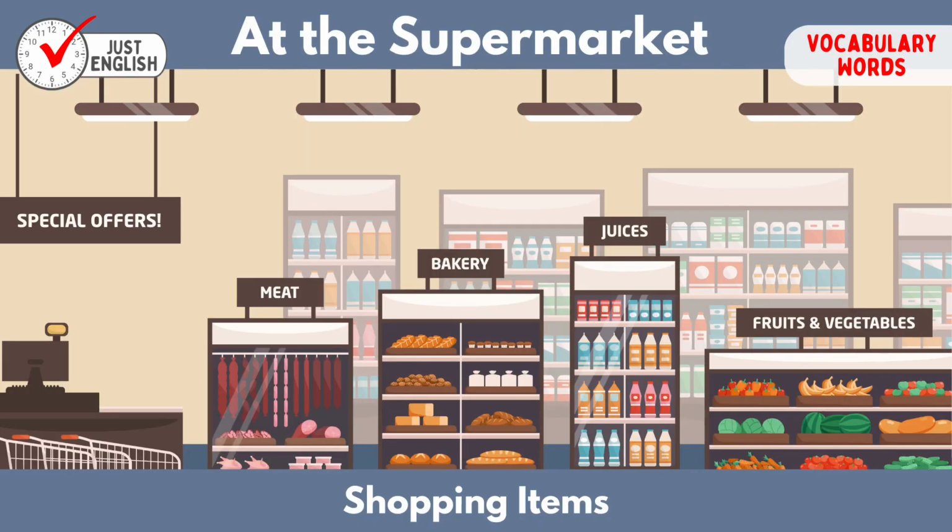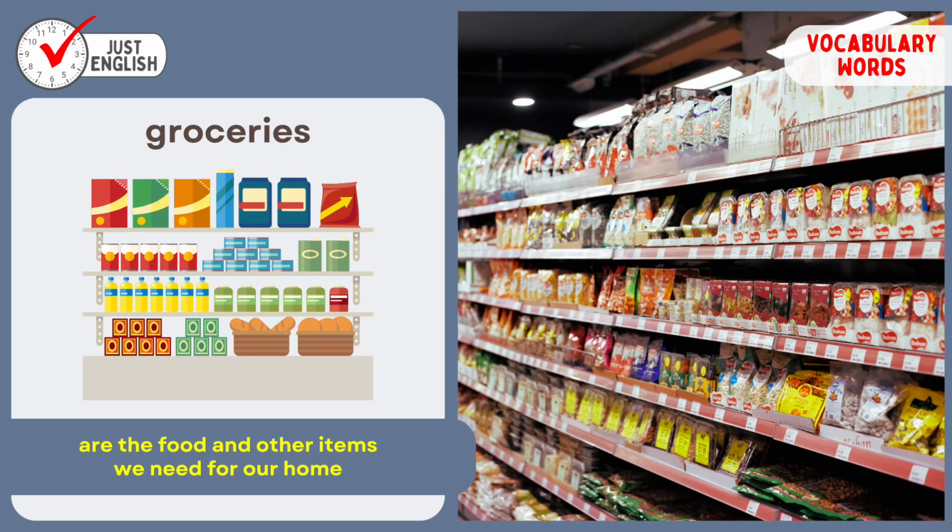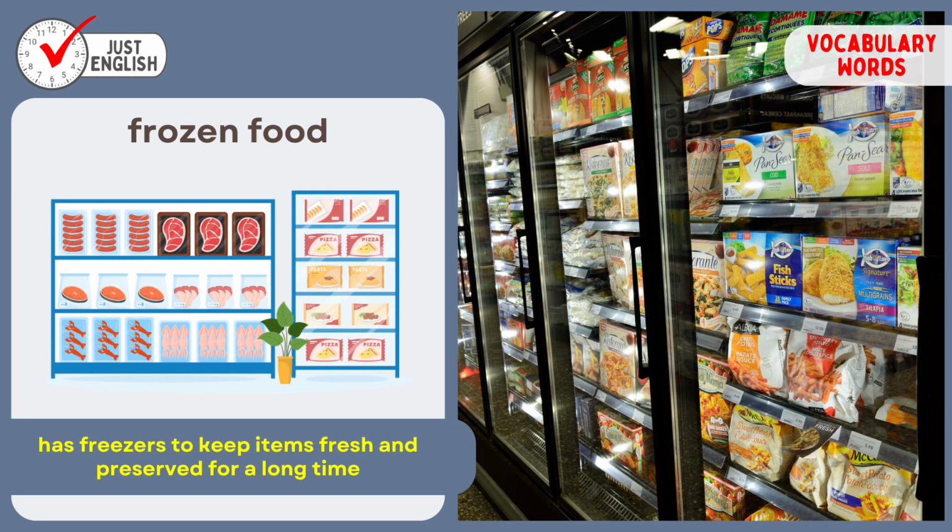Shopping items. We buy groceries at the supermarket. Groceries. Groceries are the food and other items we need for our home. Frozen food. Frozen food has freezers to keep items fresh and preserved for a long time. You might also see frozen foods like ice cream, pizza, or frozen vegetables in the freezer section.